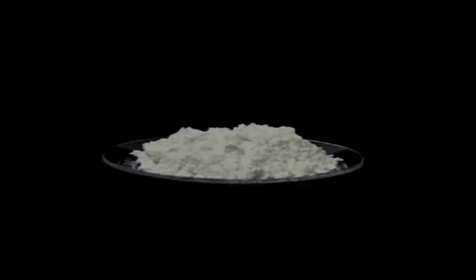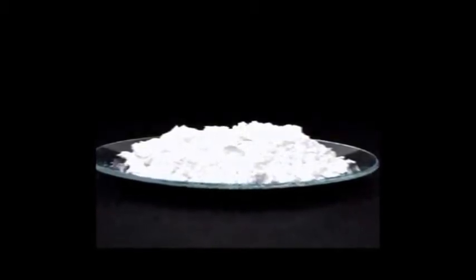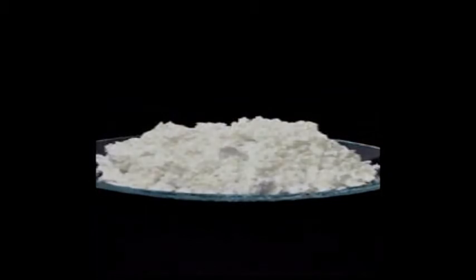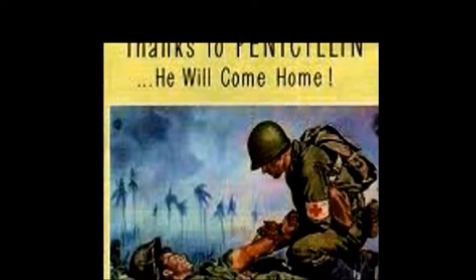Using new chemical techniques, they were able to produce a brown powder that kept its antibacterial power for longer than a few days. They experimented with the powder and found it to be safe. Needing the new drug immediately for the war front, mass production started quickly.